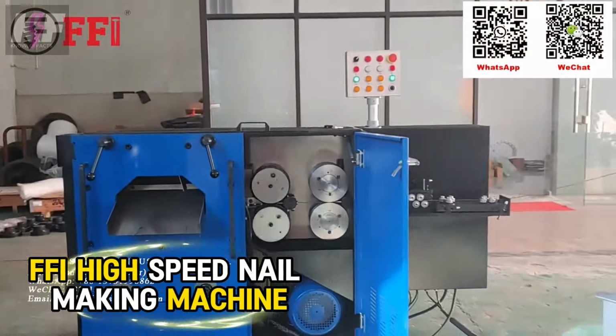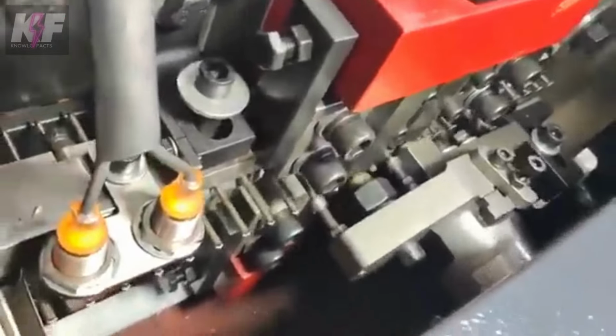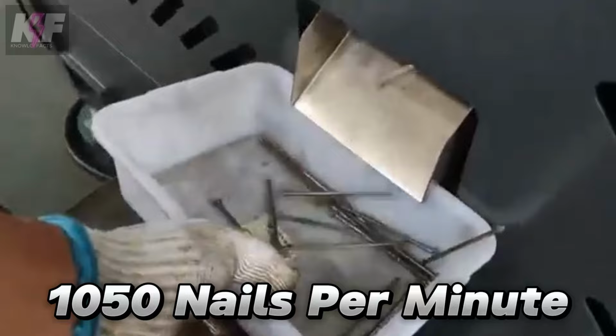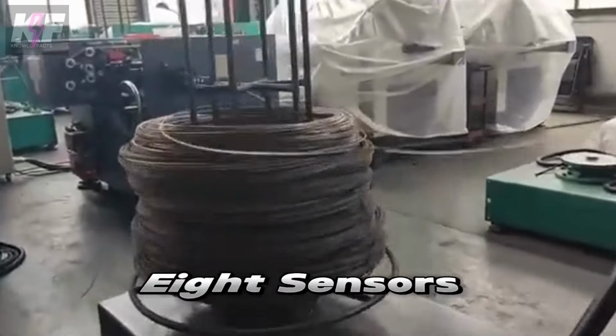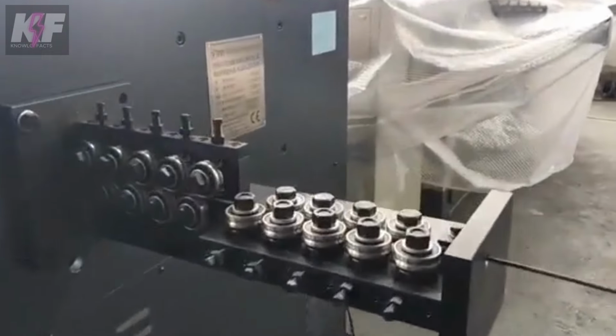The FFI high-speed nail-making machine, model FI-SH02, revolutionizes nail production with its ability to produce 1,050 nails per minute. This fully automatic machine, controlled by a PLC, is equipped with 8 sensors for enhanced monitoring and safety. It efficiently handles various nail types, including wire, D-type, paper, double head, and clout nails.